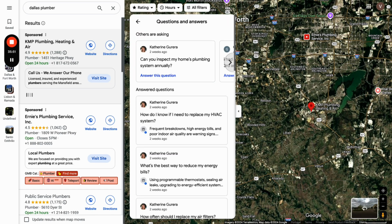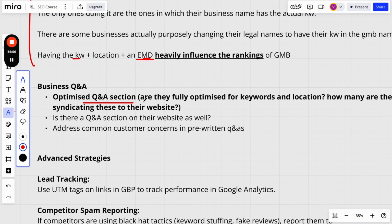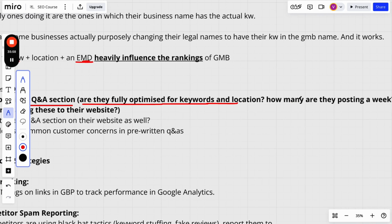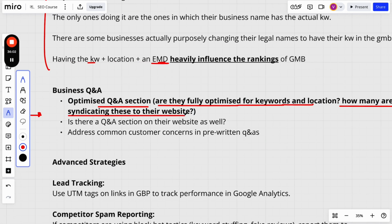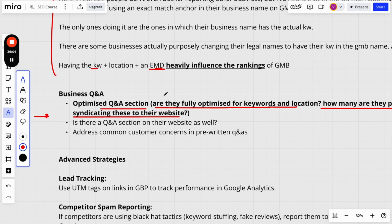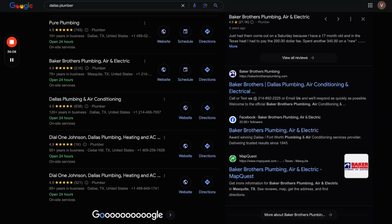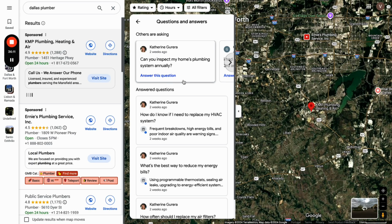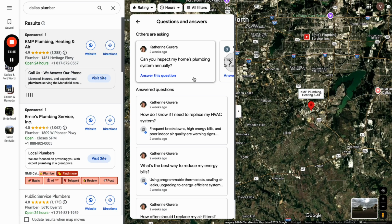Yeah, exactly. So what you want to do is make sure that you optimize your Q&A section. Again, are they fully optimized for keywords and location? How many Q&As are you posting a week? Are they syndicating these to their website? So it's similar to the reviews, where we talked about all this. Are you fully optimizing? Are your answers to the questions optimized with the keywords in mind?